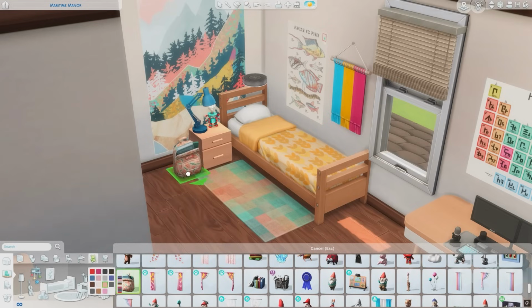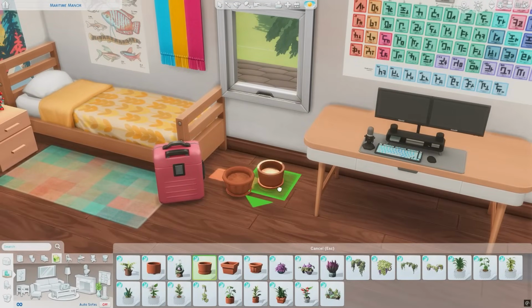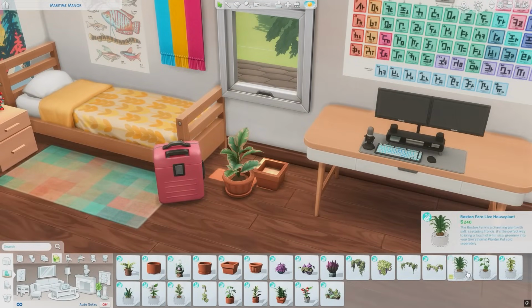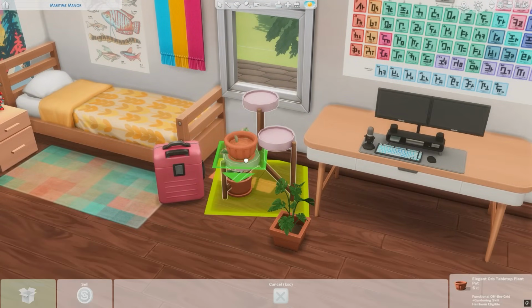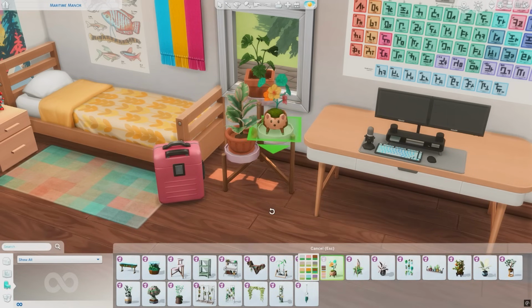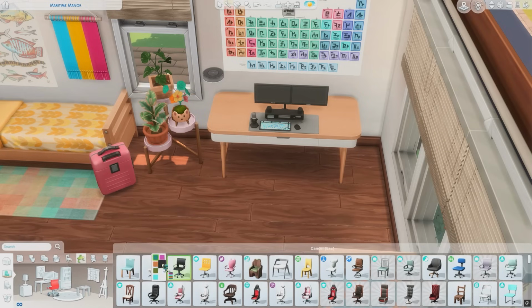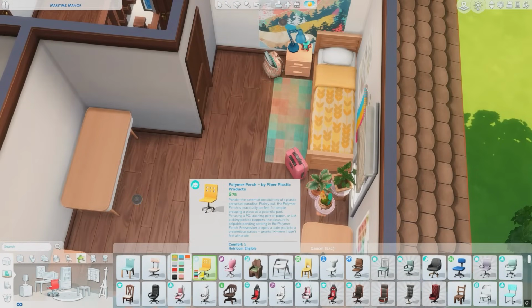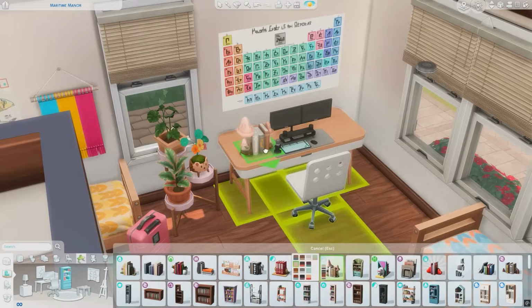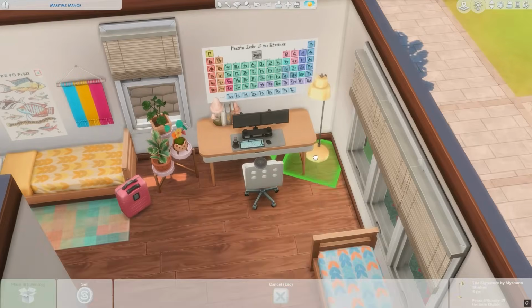But yeah, just getting a very small rug next to the bed, making sure to have a backpack. I also added luggage in here, so maybe they just moved in since it is back to school season. And I liked the idea that the Sim might really like plants. So I have a couple of those new ones that came with the Enchanted by Nature expansion pack that allow you to actually care for your plants. And then I'm just picking out some chairs and some books and stuff for the desk.